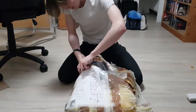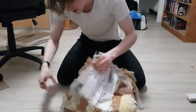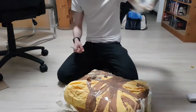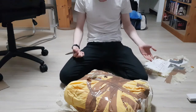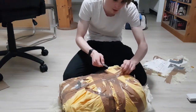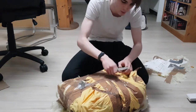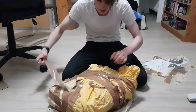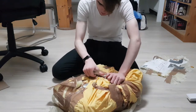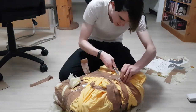Holy shit, man. Oh my God. What is this? Are you joking? Okay, there is no way I am saving that cloth. I don't even need it, so why save it? Oh my God. How is one supposed to open this? Fucking hell.